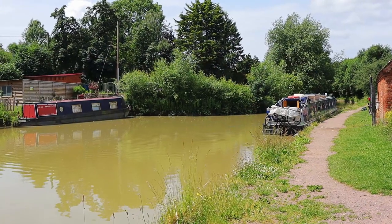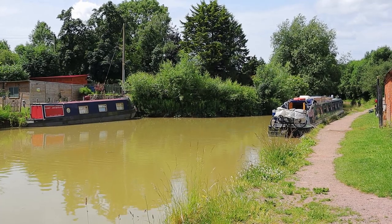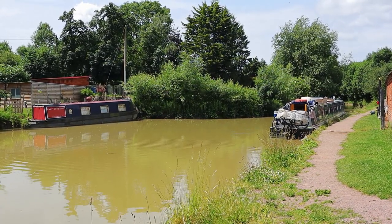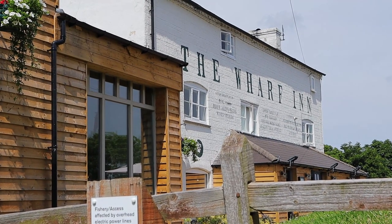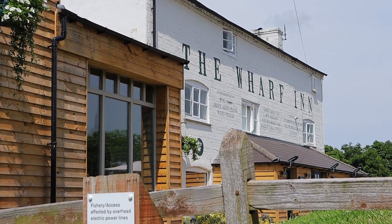So this here is Fenny Compton Wharf on the Oxford Canal. And just alongside it, and very convenient too, you have the Wharf Inn here at Fenny Compton on the Oxford Canal.